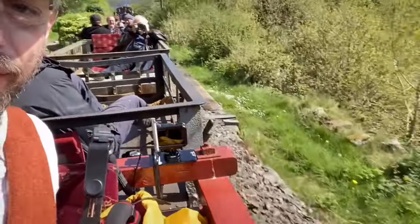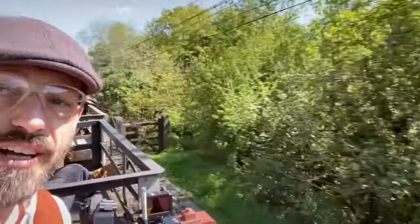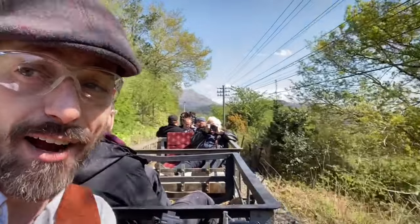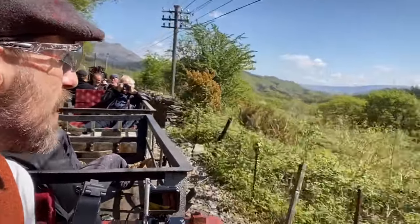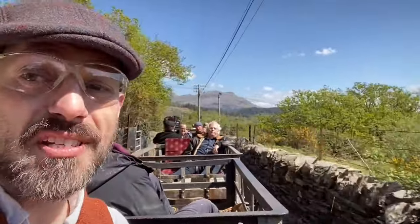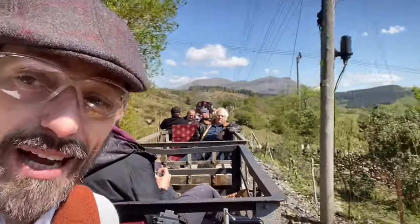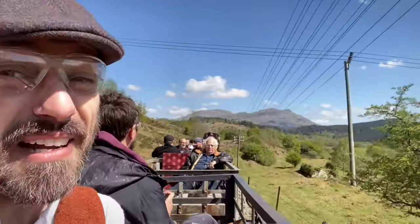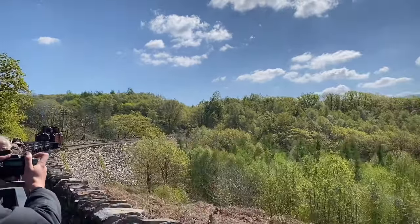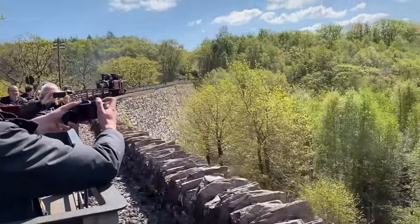And you can see how the cliff edge now just sort of drops away. And the current terrain is now built in the valley side. Look up there, the vein of Ffestiniog, because that's where all the slate came from, of course, that came down in these wagons, down to the port of Porthmadog. Here's one of the most fantastic sections of the line. It's a massive embankment built entirely from slate.